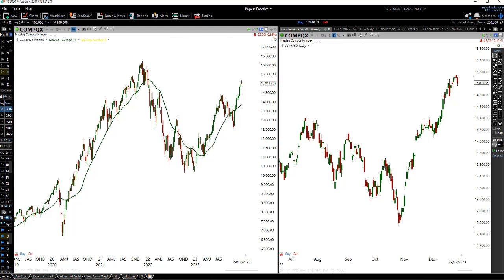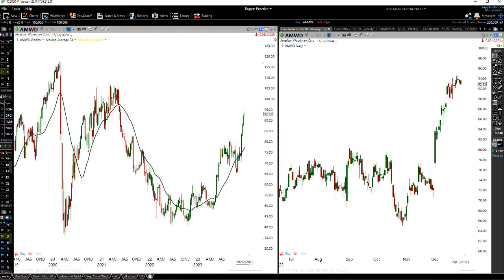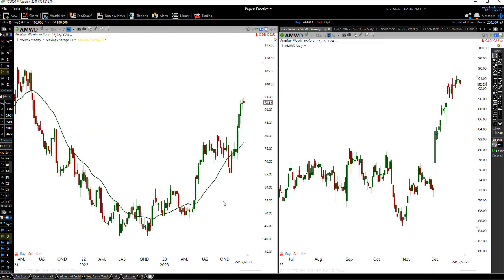And so I'll give you an example of a trade that I recently did on the stock market, right? So I'll give you a real life example of how this applies to the market here. AMWD. And so this is a trade that me and my private clients actually took. And I think some of my private clients are still in this here. So look at this here.